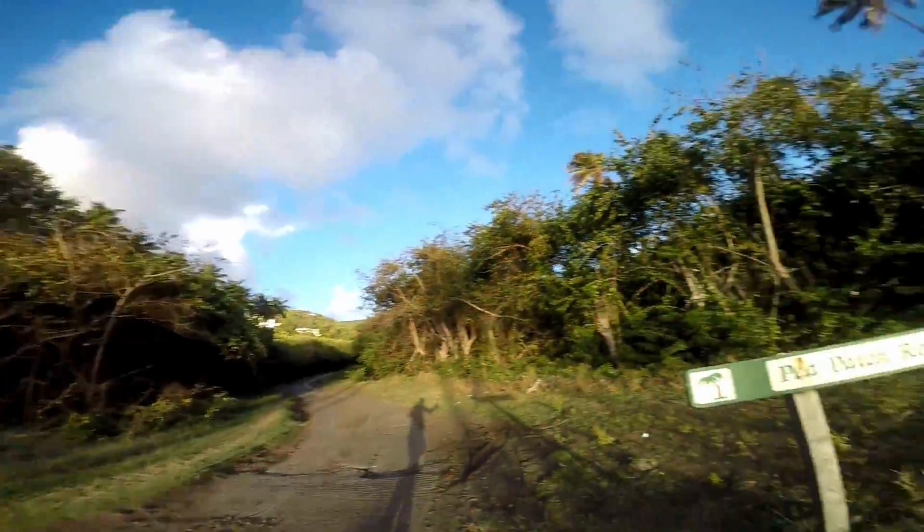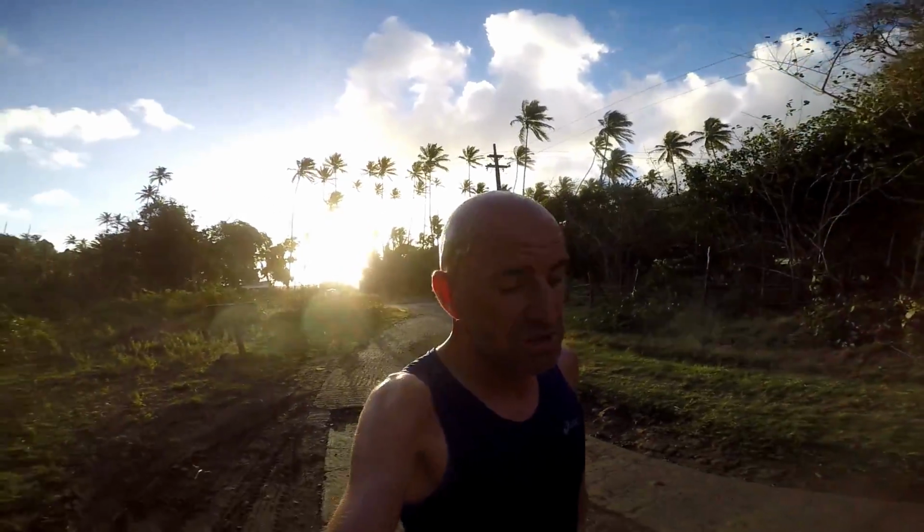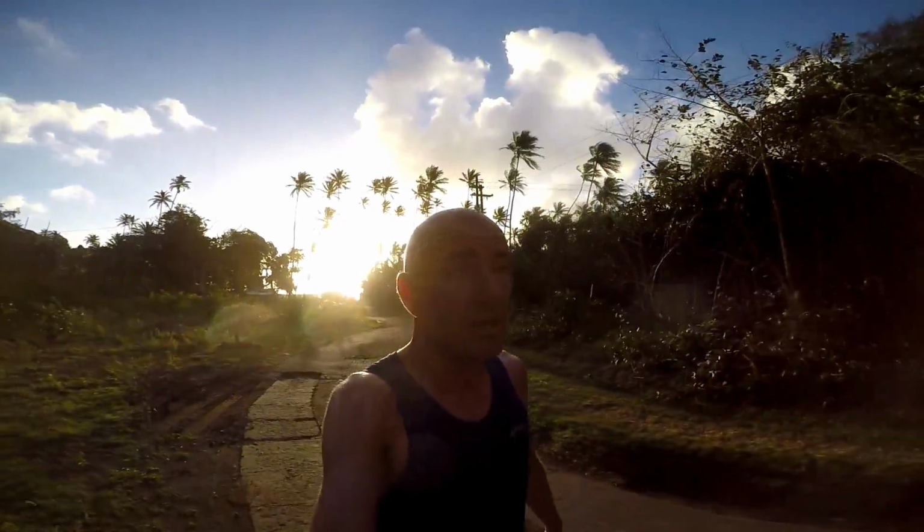I mean, the areas of the island are fantastically named. First hill I went up, it's a place called Cinnamon Gardens. We're now in Spring. There are other areas called Hope, Moonhole, and best of all, Friendship, which you'll see in some of the other videos. And then you get lovely road names as well, like Pea Patch Road. Wouldn't you just love to live or rent a villa on Pea Patch Road? Well, you can actually.